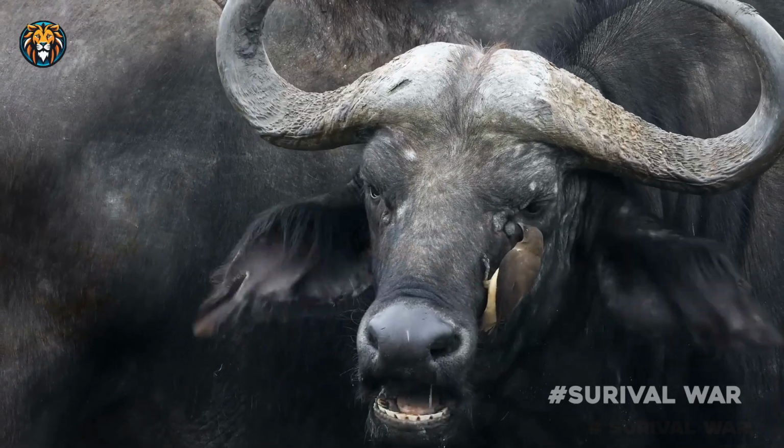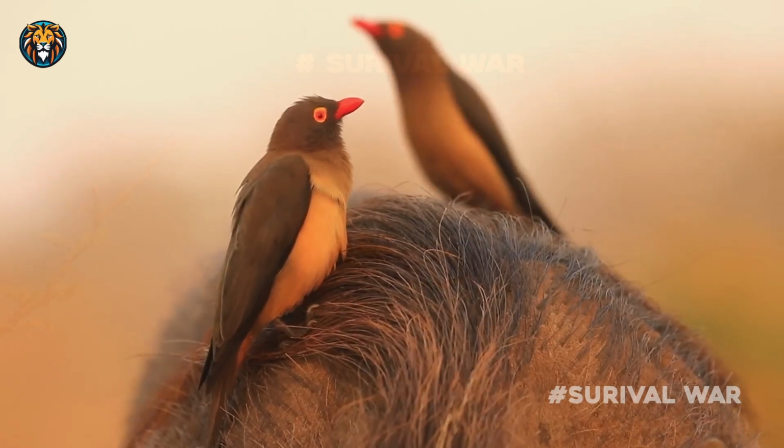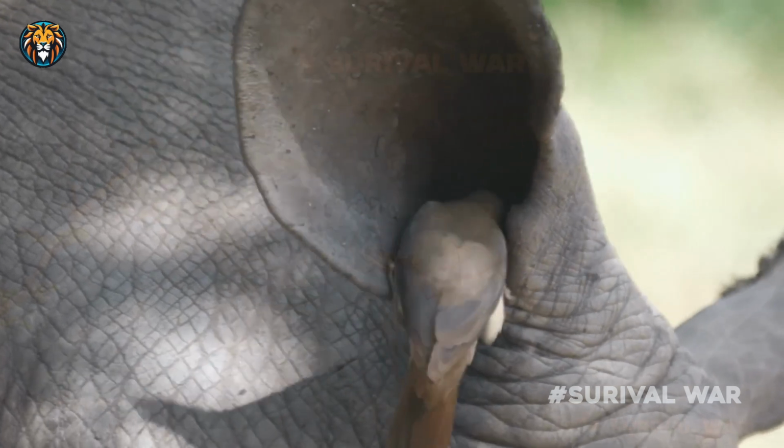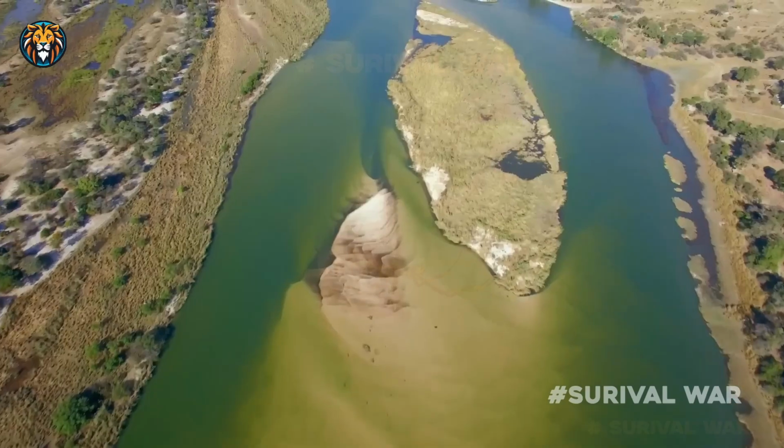As they comb through the fur and skin, oxpeckers feast on ticks, fleas, and other parasites, providing relief to their hosts and ensuring their well-being. In return, the herbivores provide the oxpeckers with a steady source of sustenance.